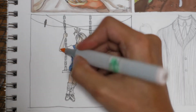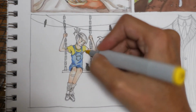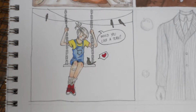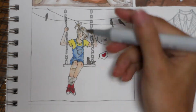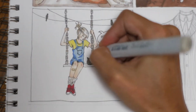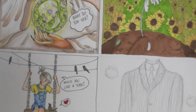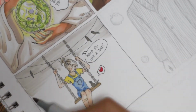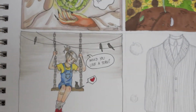I gave her that really bright yellow shirt, and you'll see that it matches this one random character I used to draw all the time. She wasn't even a character, I just had a thing for drawing younger girls with platinum blonde hair, and I guess to make them look younger, you use the primary colors, the red, the blue, and the yellow, and it gives the idea of youthfulness and stuff like that, so those are the colors that I picked.